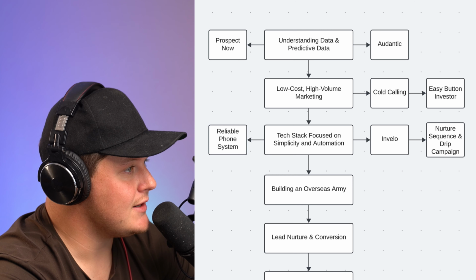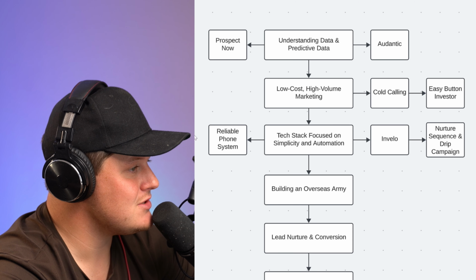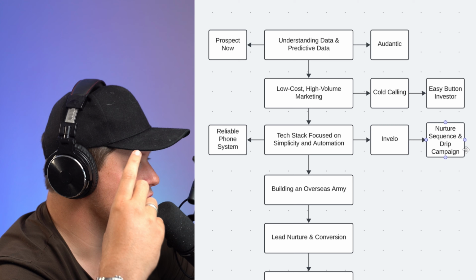So a simple tech stack, and you have really good data now. That data is being called in a low-cost way to get you low-cost leads. You now have a reliable internal phone system for your team so you can track their calls, their recordings, everything. You have a reliable CRM and a nurture sequence and drip campaign.